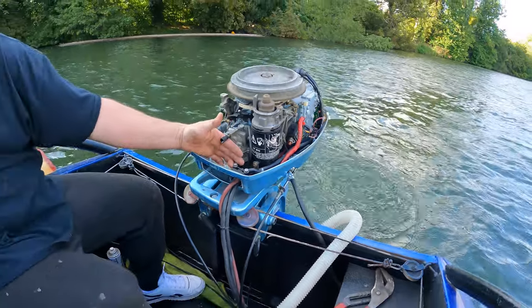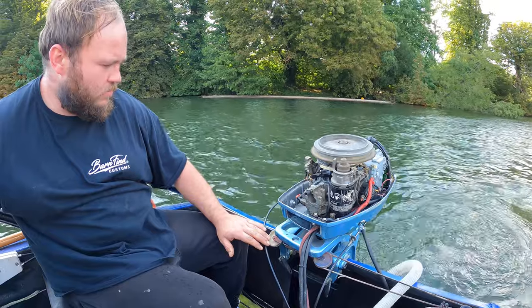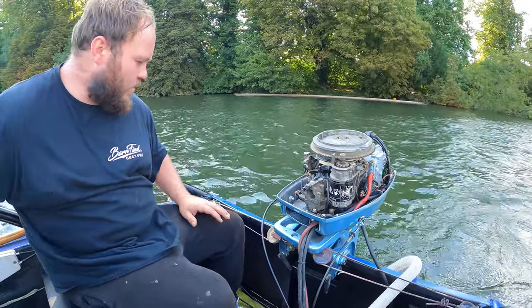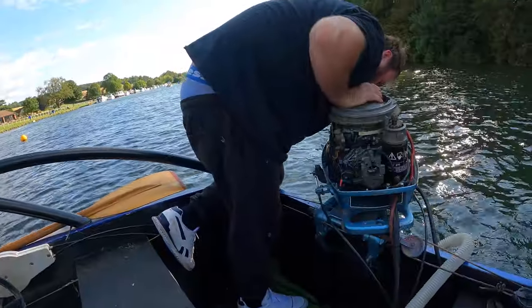Things were starting to go from bad to worse, and now we were royally stuck in the middle of the Thames with no power. Luckily for us, a native boatsman seen us in trouble and thought he best come back to save the day.